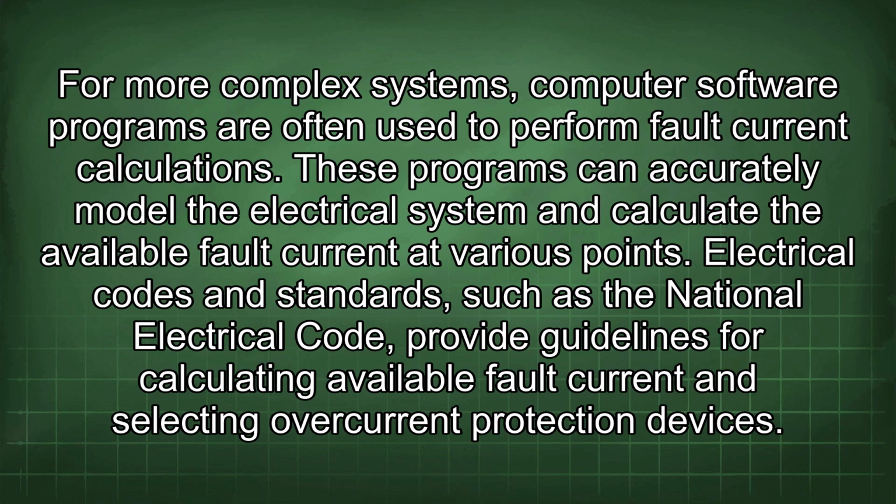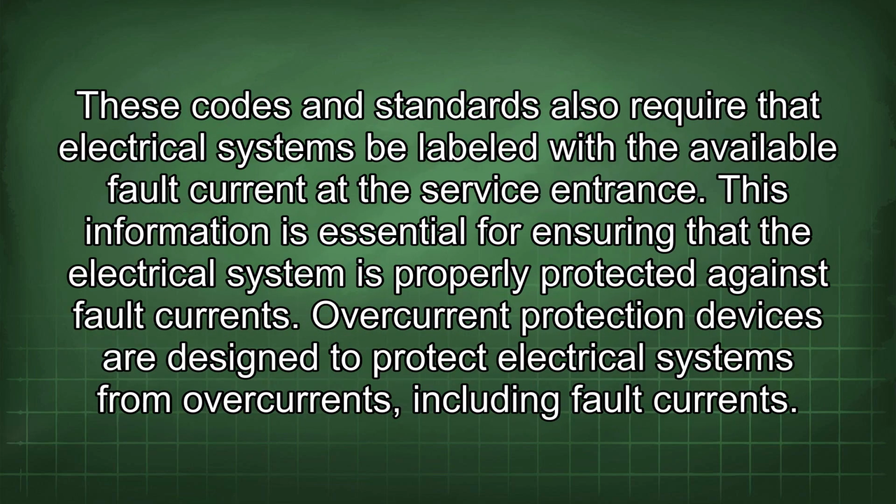Electrical codes and standards, such as the National Electrical Code, provide guidelines for calculating available fault current and selecting overcurrent protection devices. These codes and standards also require that electrical systems be labeled with the available fault current at the service entrance. This information is essential for ensuring that the electrical system is properly protected against fault currents.